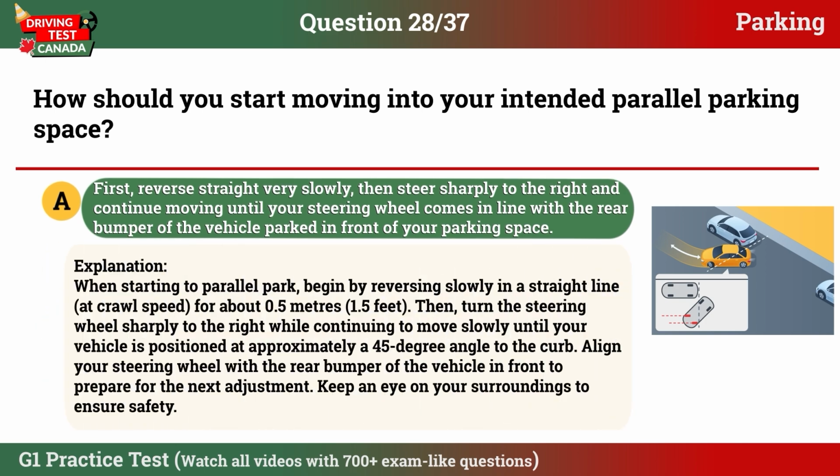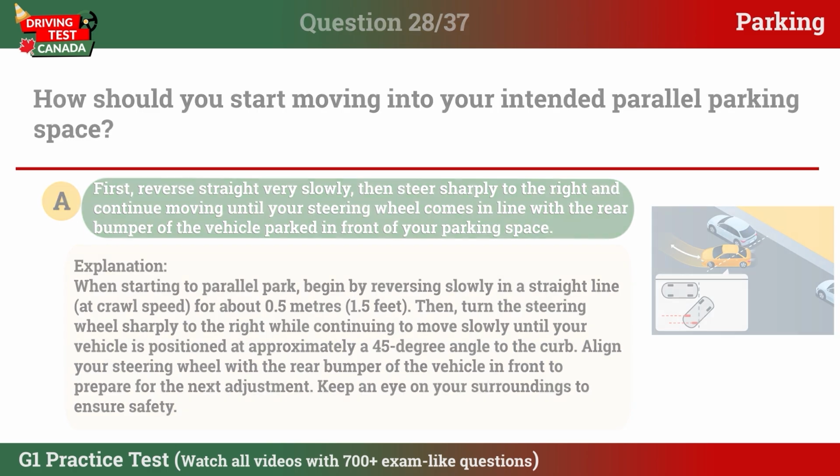Explanation. When starting to parallel park, begin by reversing slowly in a straight line, at crawl speed, for about 0.5 meters, 1.5 feet. Then, turn the steering wheel sharply to the right while continuing to move slowly until your vehicle is positioned at approximately a 45-degree angle to the curb. Align your steering wheel with the rear bumper of the vehicle in front to prepare for the next adjustment. Keep an eye on your surroundings to ensure safety.